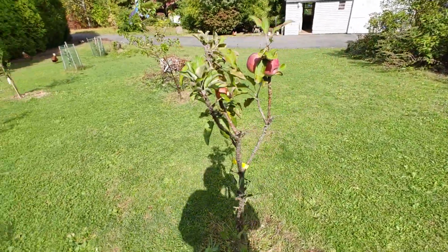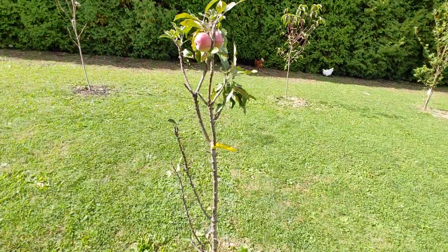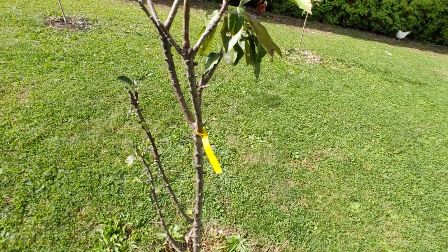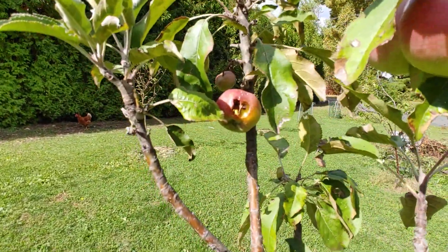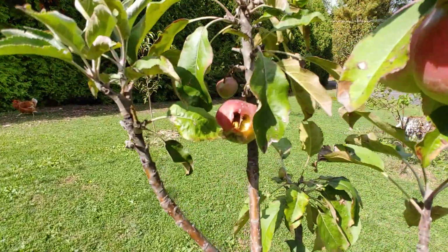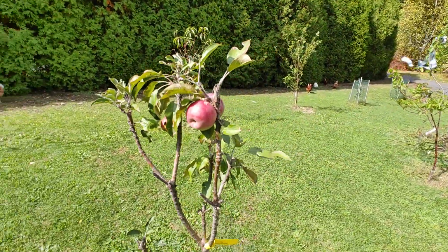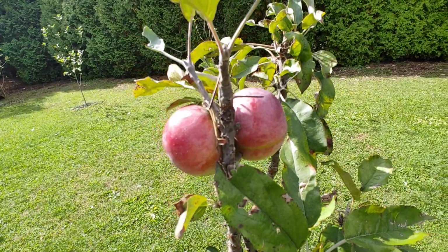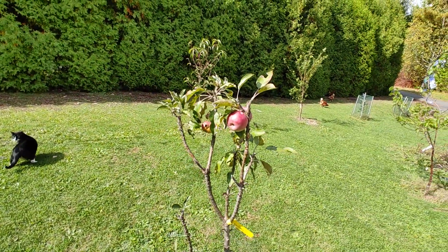Here is an apple, and this one is currently covered in bees, so I'm not gonna get too close to it. But this is a golden sentinel apple apparently, and you can see there's one apple there, but it's currently being chewed on by wasps, I guess. And they have a hole there, and there's just a bunch of wasps in there, so I'm not gonna get too close to them. But we got two nice apples in really nice condition, so probably gonna pick those soon.